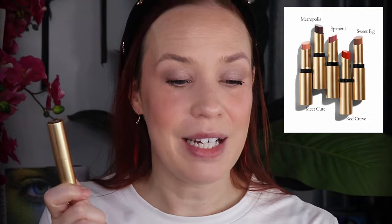Long and gorgeous. Miss Lisa Eldridge came out of nowhere with a brand new lip formula. This is the new Balm Embrace Melting Lip Color. I picked up one shade. There are 5 shades in the lineup. I only got the one. I have a large lip collection. I'm trying to pace myself. I don't need a whole bunch.